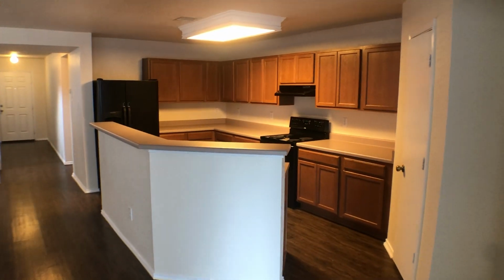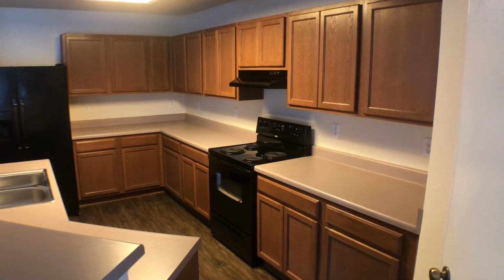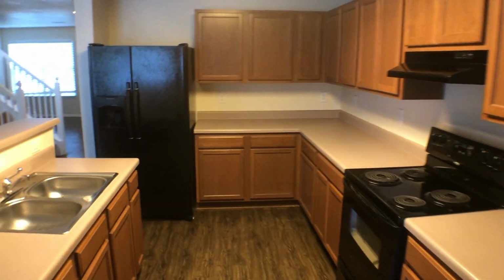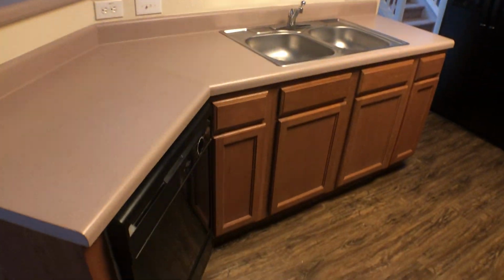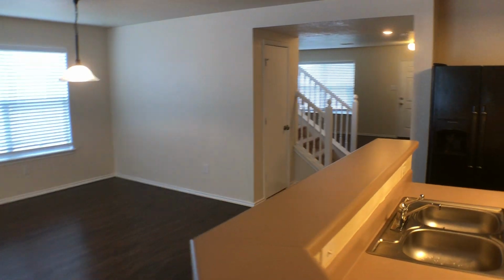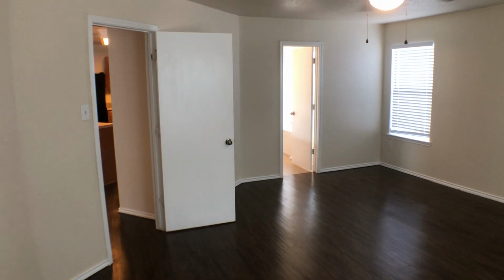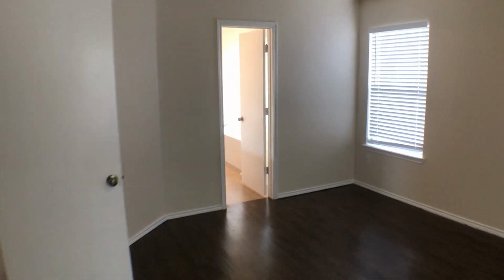Over here in the kitchen, plenty of cabinets, countertop space. Take a look back there at the front. And down here also, you're going to have the master. Some people like that, having a master bedroom downstairs. All the other bedrooms are upstairs. There's 3 upstairs, also a full bath upstairs.